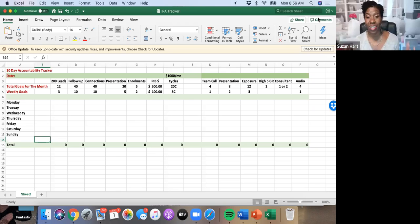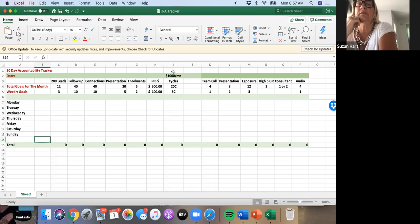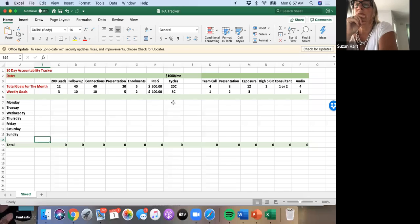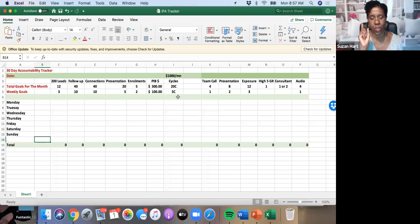Okay, so now you guys know the numbers needed. So we're going to go to the chart and walk through it so you guys see it. So 20 cycles a month, 5 cycles per week. Okay, that's this column. So that's your target. So you might say, okay, I'm not at 5 cycles yet, so this week I'm going to go for 1. Cool. But that's where you're going, and you're always working towards 5.